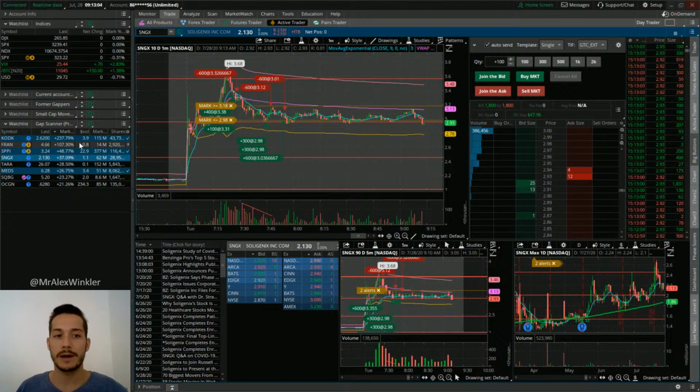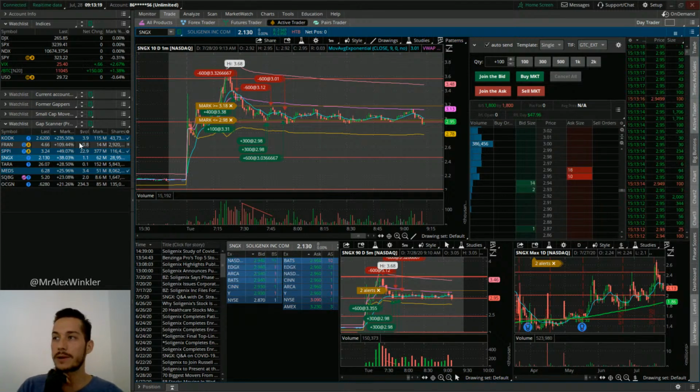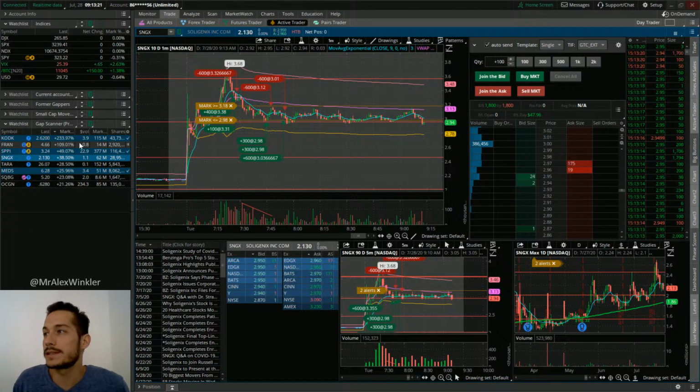SPY is down about 0.3%. So markets will be a little bit red at the open. And these small caps, it's Tuesday, they're flying right now. Like I said, today's Tuesday. It's the 28th of July. It's 9:13 a.m. Eastern Standard Time. We got another 17 minutes before the market opens at 9:30, and we'll wrap up trading usually around 11 a.m.